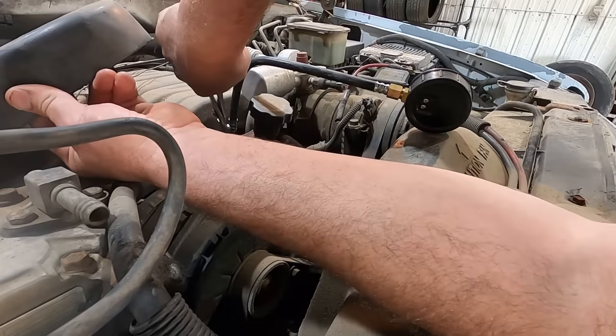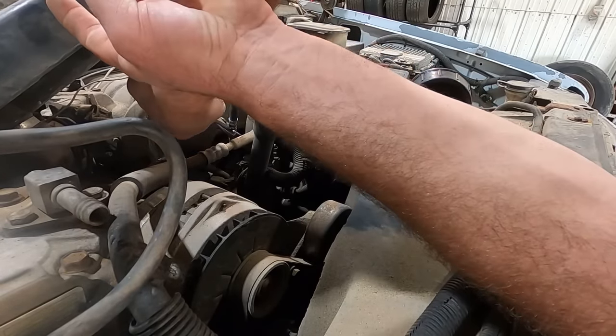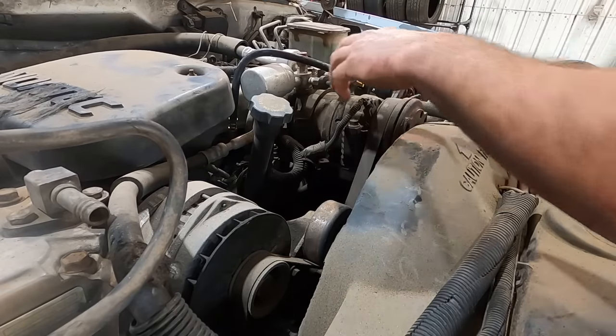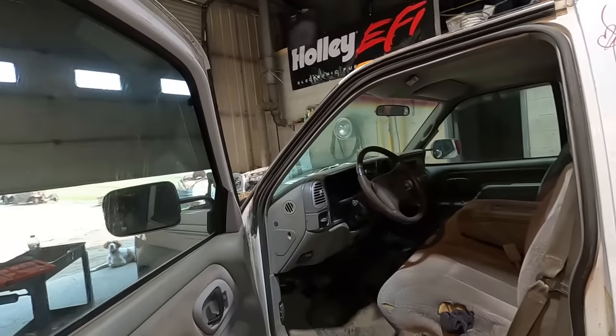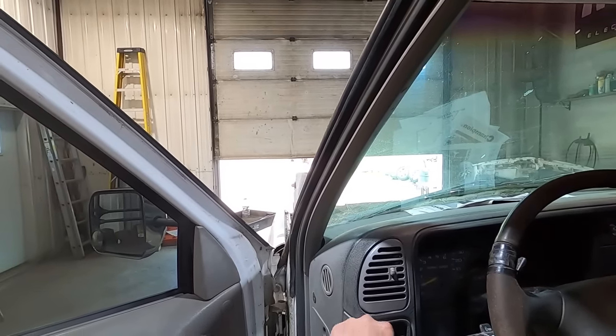Probably don't need to tighten her up with the pliers, but just for safety. Needs a hose long enough to put up underneath the wiper, but let's turn the key, see what happens. You think it's gonna go? Yeah, me either. All right, we got any dome lights on? Headlights? We don't even get any dinging.